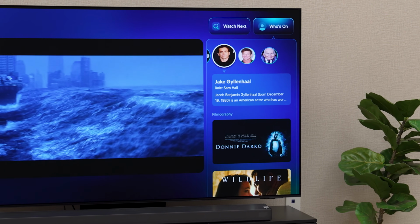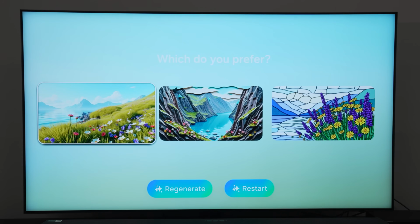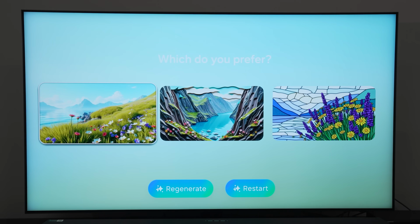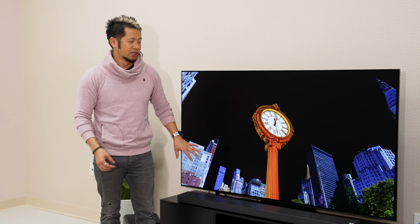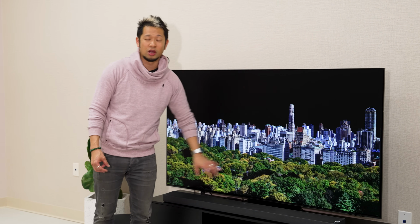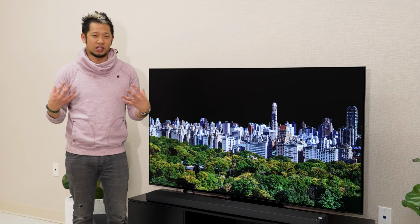That's part of this. We also played around with generative AI wallpapers. That is part of this, but another cool feature that I think is really neat is Live Translate. That allows you, while you're watching a live broadcast, to have that translation happen on screen in real time. Those are three of the key features.